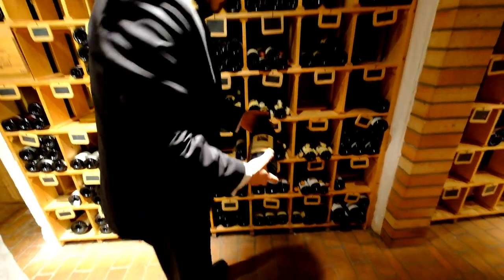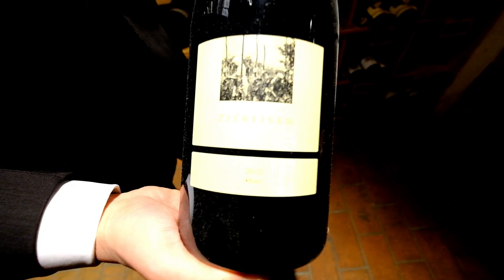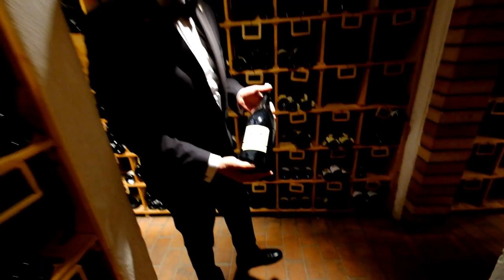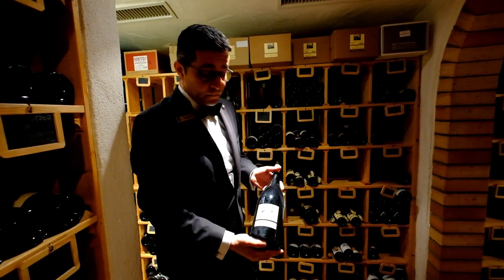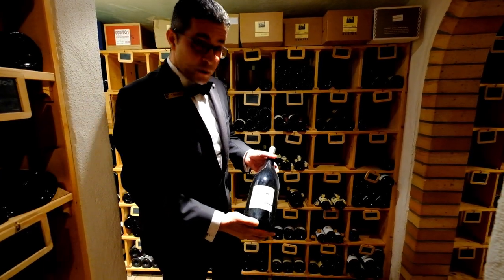One of our favorite wineries is the winery from the Markgräfler Land, the southern part of Baden, near Freiburg, also Basel. It's a Pinot Noir, really, in a magnum bottle, which is 2012.